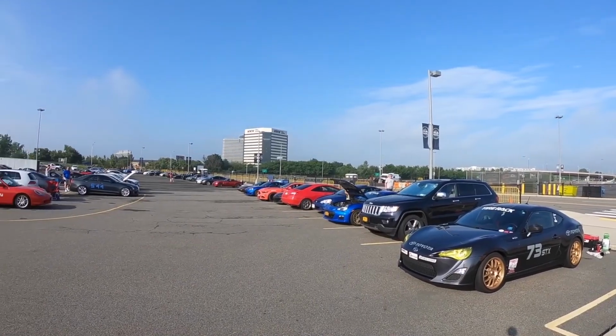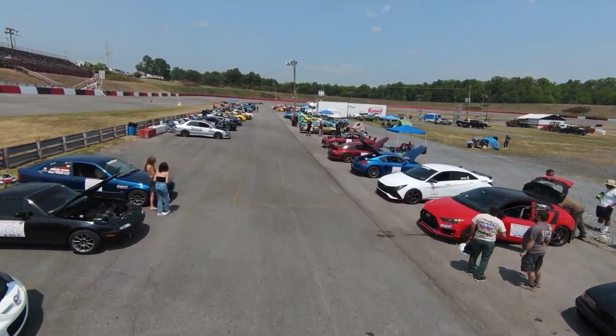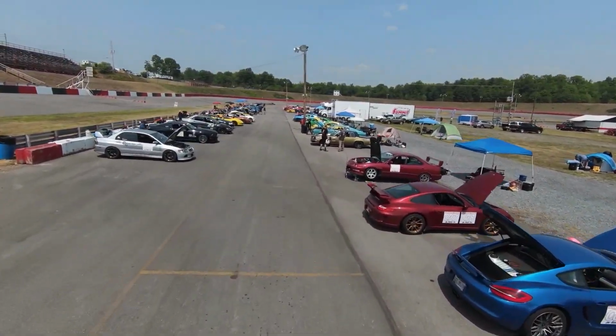The morning of the event, you show up, you'll go to registration, register your name, your car, you'll pay them. Generally, the cost of an autocross, anywhere between $50 and $100 for the day, depending on the organization, if you're a member, if you're a non-member, that sort of thing. But it's generally a low-cost event. Once you pay it, then you're going to have to class your car.